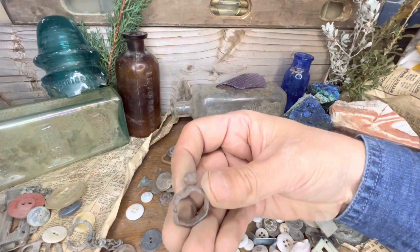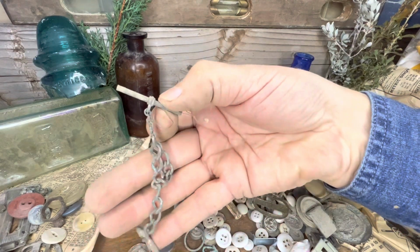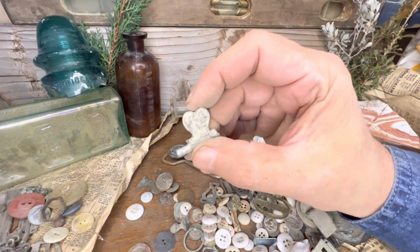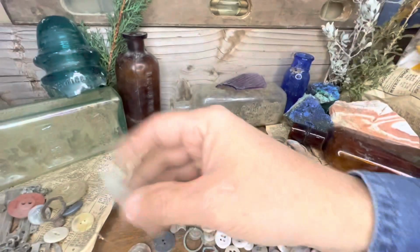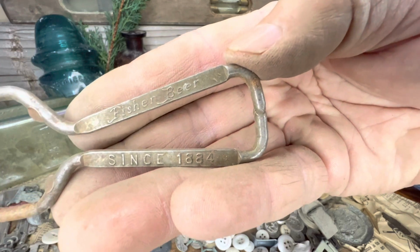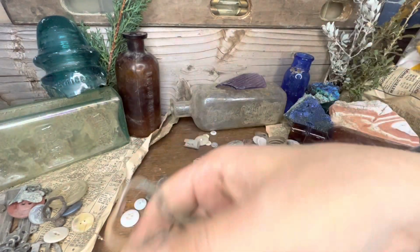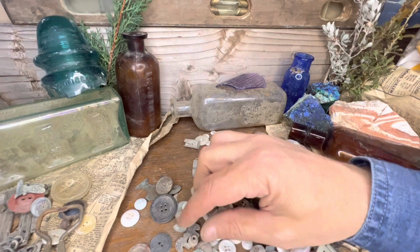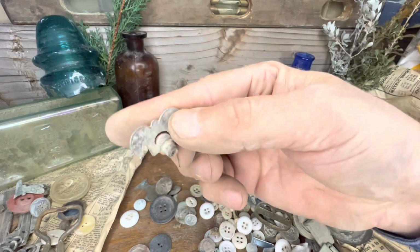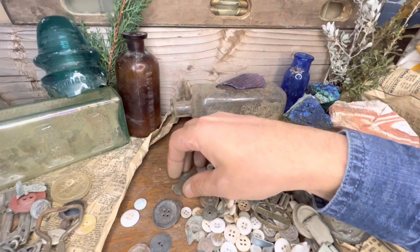I don't know what that is. This thing here almost looked like a watch fob right there. I don't know what that is. A little end to a suspender. Oh, look, 30s or 40s Fisher beer pull tab, or little crown top puller, little watch winder right there, the top of it, right here.